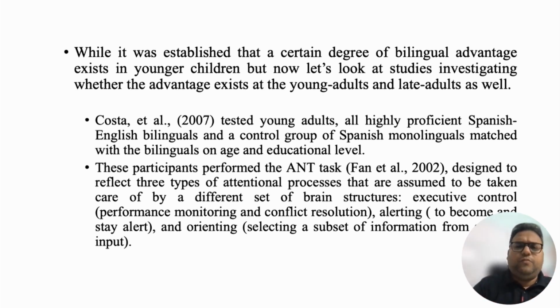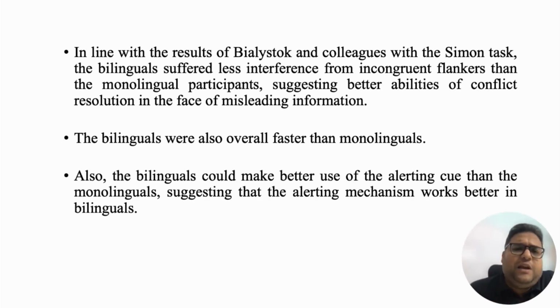Now, in line with the results of Bialystok and colleagues, which were gained through the Simon task, the bilinguals actually suffered less interference from incongruent flankers than the monolingual participants, suggesting that they had better abilities of conflict resolution in the face of misleading information. The bilinguals were also found to be overall faster than monolinguals. Also, bilinguals could make better use of the alerting cue than the monolinguals, suggesting that the alerting mechanism works much better in bilinguals as opposed to monolinguals.